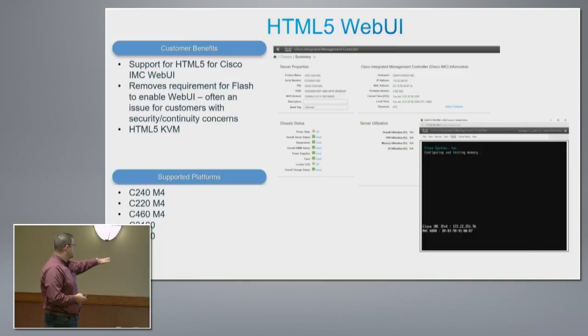And again, that covers all of our supported platforms. Generally, the M3 and the M4 servers can benefit from that 3.0 release. Actually, the M4 servers, as listed here, are the supported platforms: C240 M4, C220 M4, the C460 M4 that we talked about, and the two flavors of that S-Series product that we mentioned earlier.